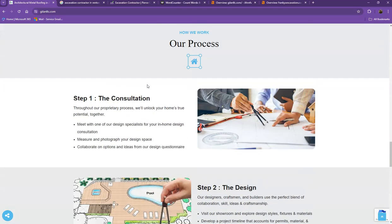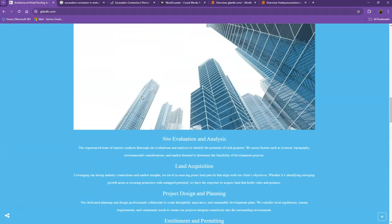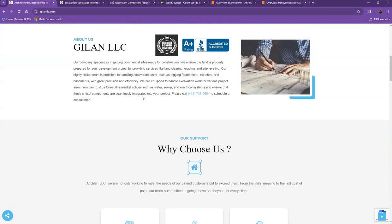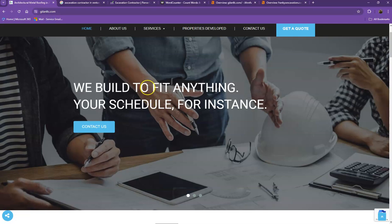One thing I can tell right off the bat is that Google loves content. Google actually would like to see a minimum of 1,500 words on a homepage. And in addition to this, the more content you have, the more you look like an expert in Google's eyes. So of course, if you want to beat out the competition, you'd want to have 1,500 words or more.